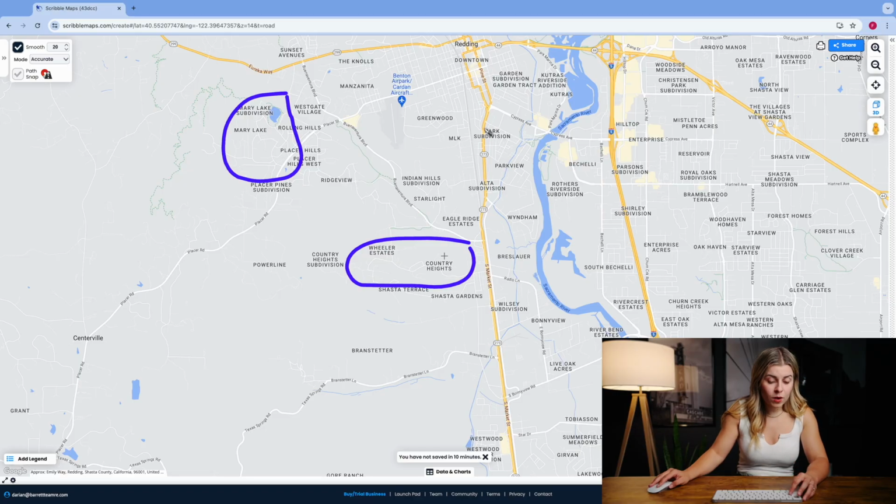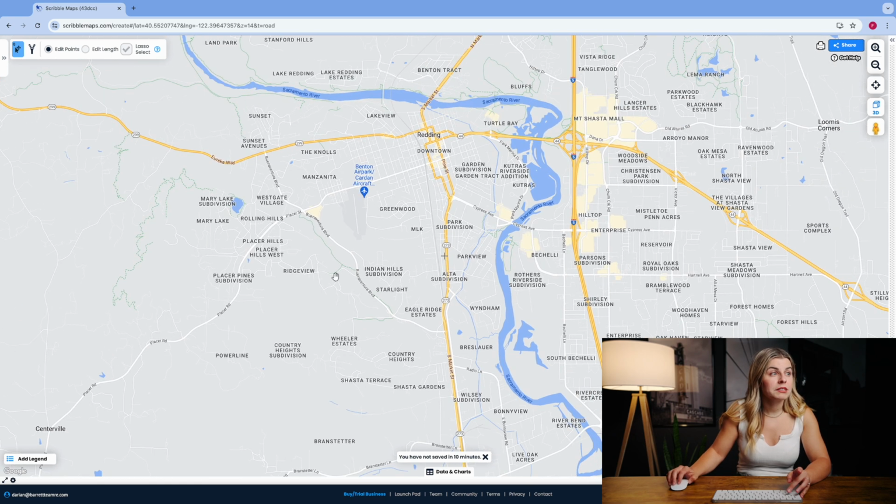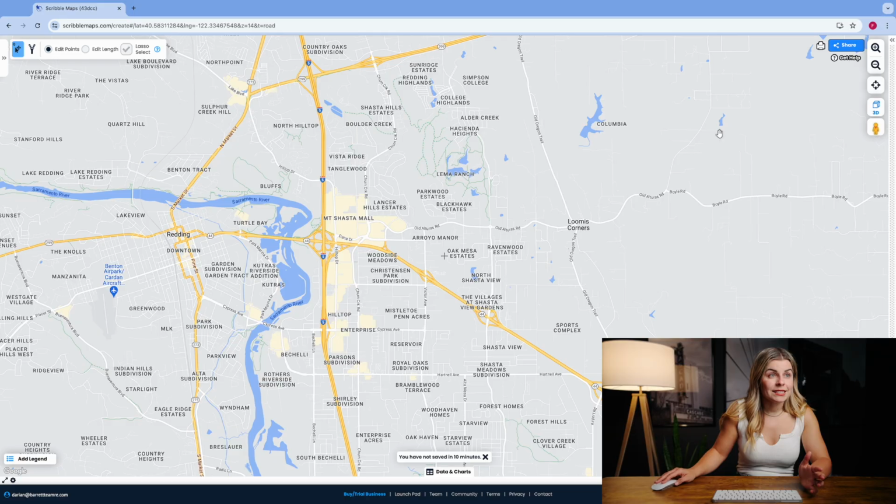So that being the west side, there's lots to offer based on the active lifestyle, the local amenities, being quick to downtown, or if being on the lake is really important to you, you have quick, easy access to Whiskeytown. Now we're going to jump over to the east side.